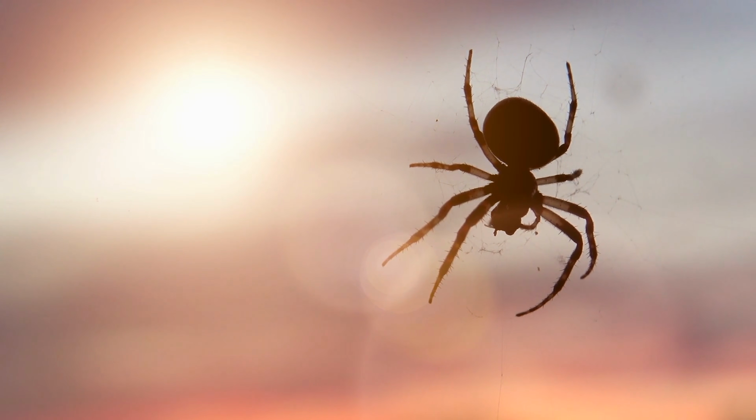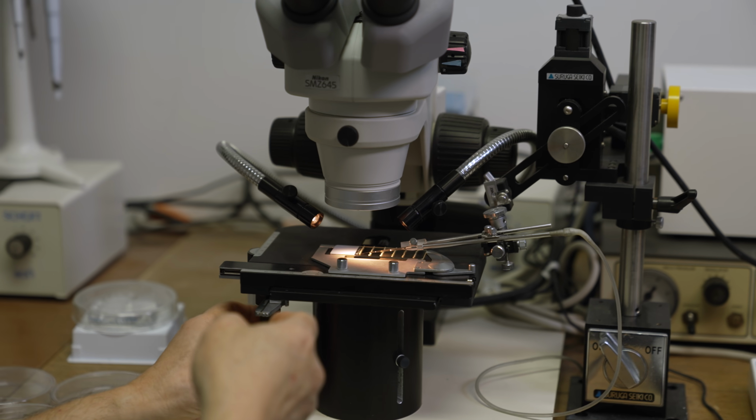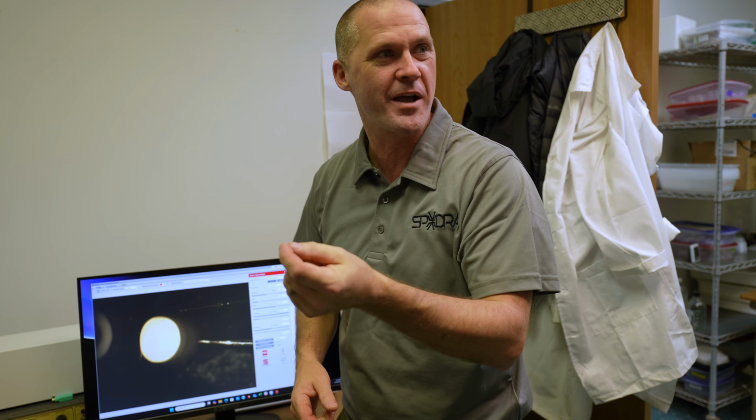We're taking the best aspects of both. And that's what we're doing to create our fibers. They start by gluing eggs onto a slide, which they line up under a microscope. So this is the microinjection station. We're talking about eggs that are the size of the head of a pen. We're talking about needles that are half a micron in diameter.